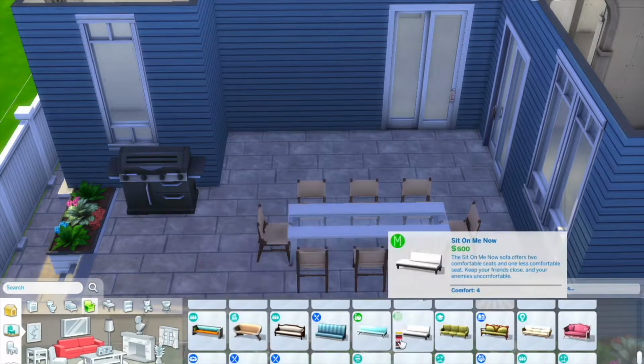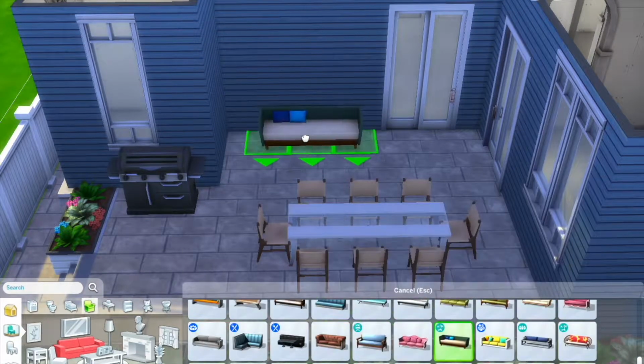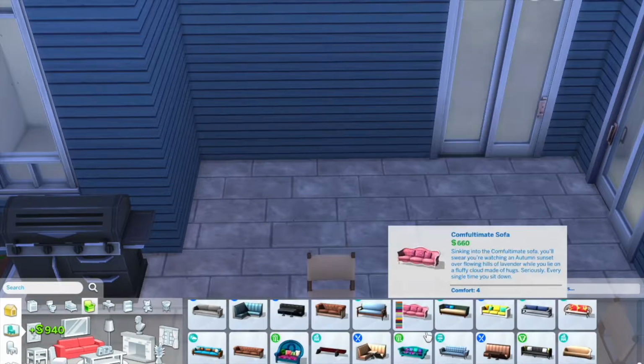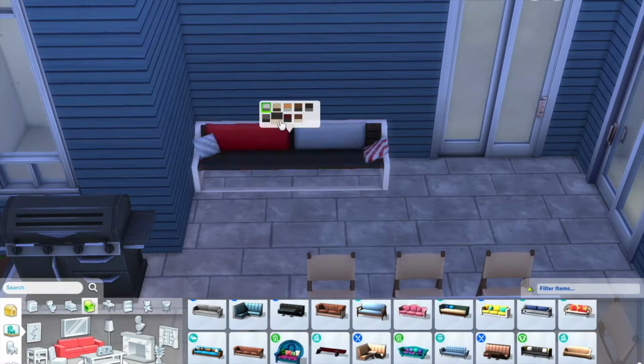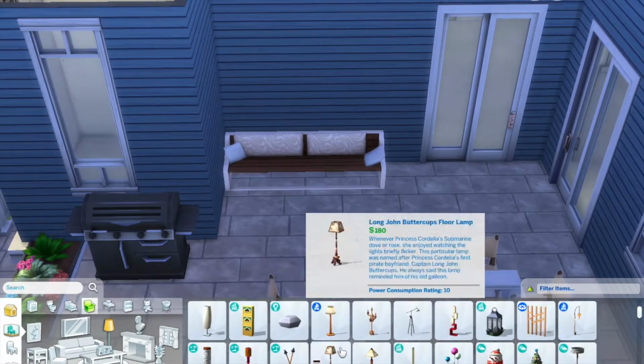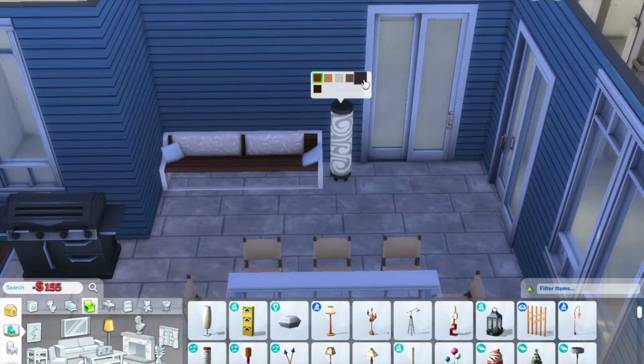For the outside, I just wanted it to be a space that the family could come and eat dinner outside. Very simple. Typically how I do all of my outdoor areas in my builds.